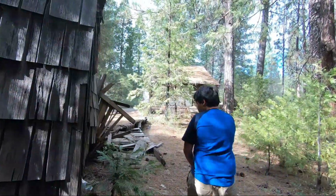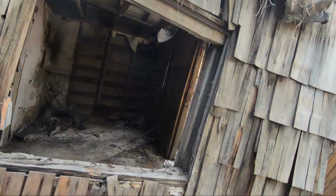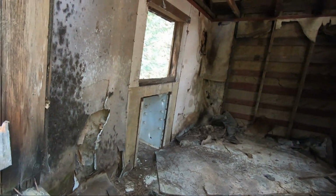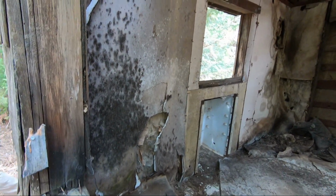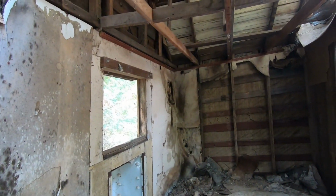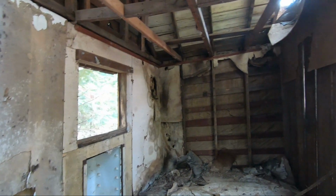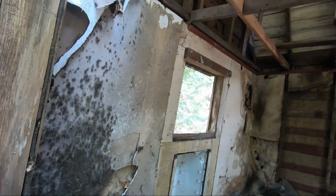Let's see if you can get a view of it with the camera. Insulation? Yeah, it might have been a stove. I'm not sure though. You see that cotton batting, Summer? That's insulation. Yeah, maybe. Maybe a refrigerator.